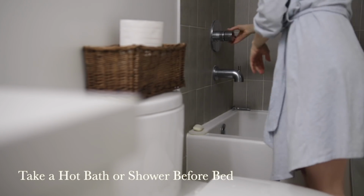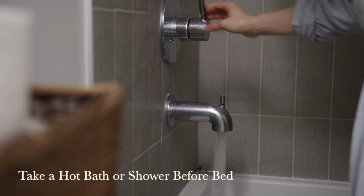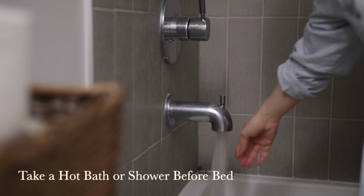Alrighty, and lastly, my last point here is to have a hot bath or shower before bedtime. This is a tip that I have for you to help with sleep. Of course, there are so many factors that may influence our sleep and how well or how poorly we're sleeping, but this is definitely a really easy thing that you can try, is to just get into some hot water close to bedtime, and it's a great way to relax your muscles. It will definitely help to make you feel pretty sleepy.